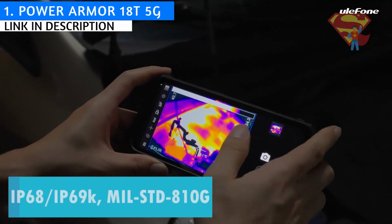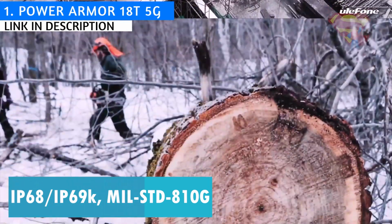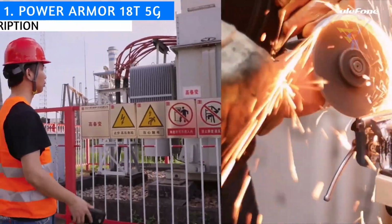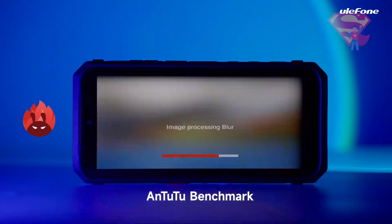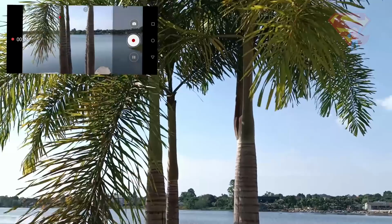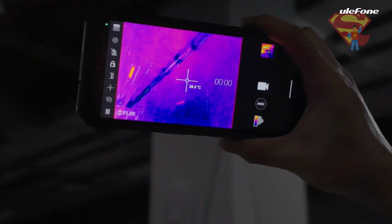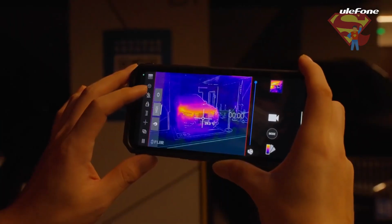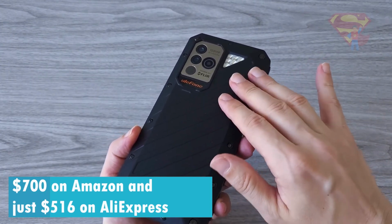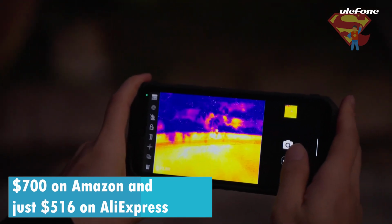It is rated IP68 and IP69K, but it is the lower military standard 810G rating. It's got a Dimensity 900 chipset, it is 5G, and its 108 megapixel main camera can shoot 4K video. It does not have night vision, but it does have thermal imaging. Now, the Power Armor 18T is priced at $700 on Amazon and just $516 on AliExpress.